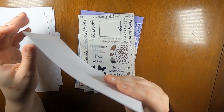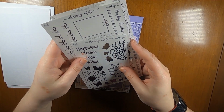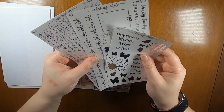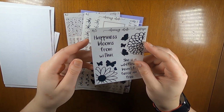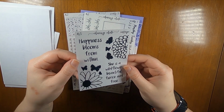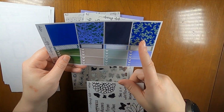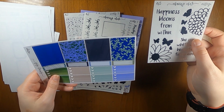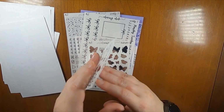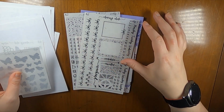She's calling this kit Cottage, if you're curious, by the way. We then have all of this foiled stuff that would go with it. So these are, it's all in silver foil. So you have two quotes and then two kind of decorative boxes. I think the plan would be to use them over these four kind of more plain boxes. You have a sheet of just butterflies that are foiled.